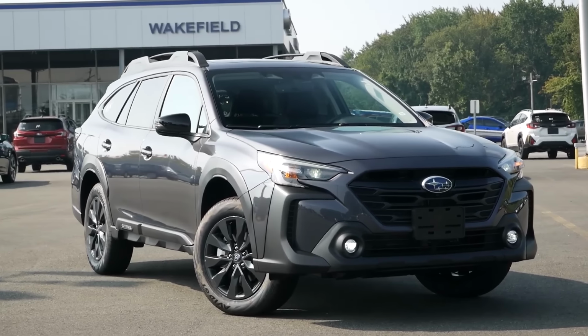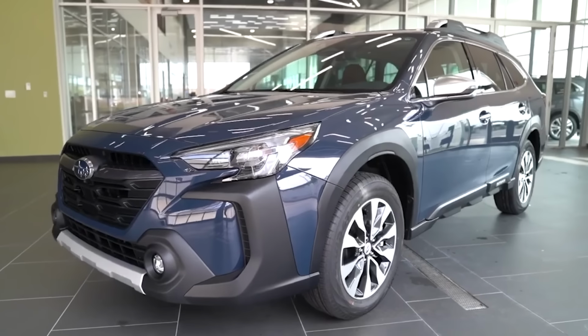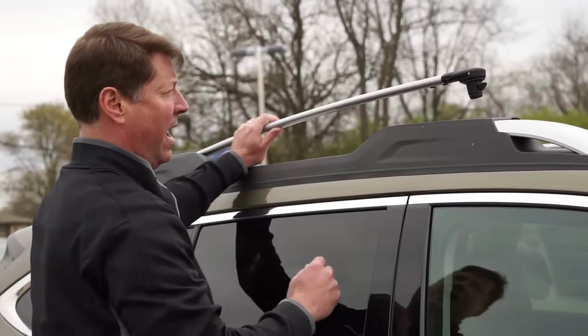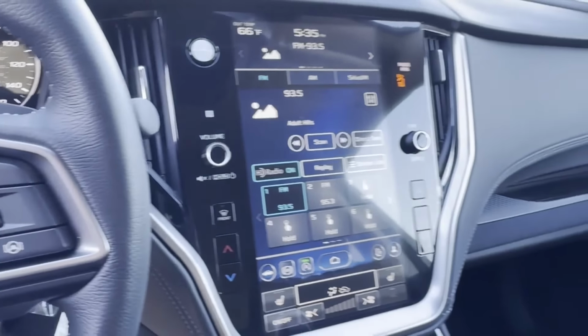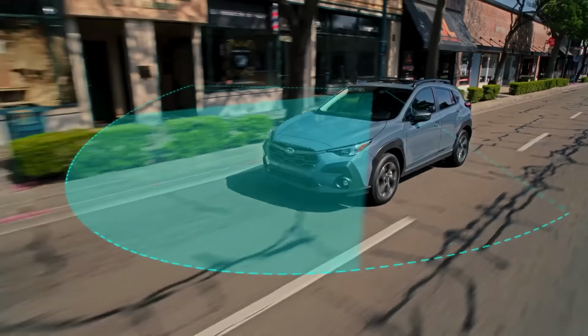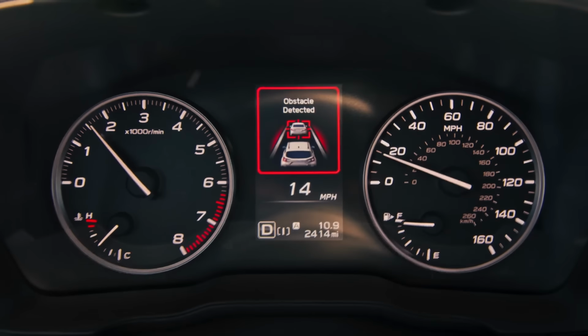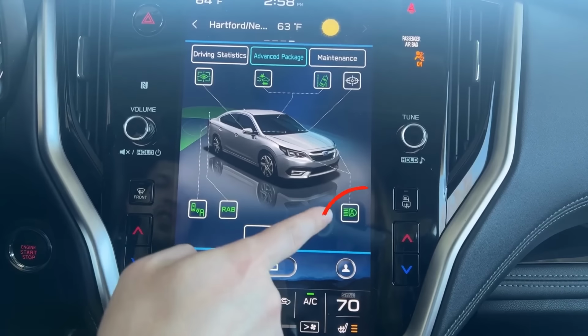It comes well equipped even in its base form, with all-wheel drive, hill descent control, LED headlights and fog lights, roof rails with integrated crossbars, dual 7-inch center touchscreens, and the Subaru EyeSight. The standard EyeSight safety suite of features includes adaptive cruise control, forward collision warning, lane keeping assist, and automatic high beams.